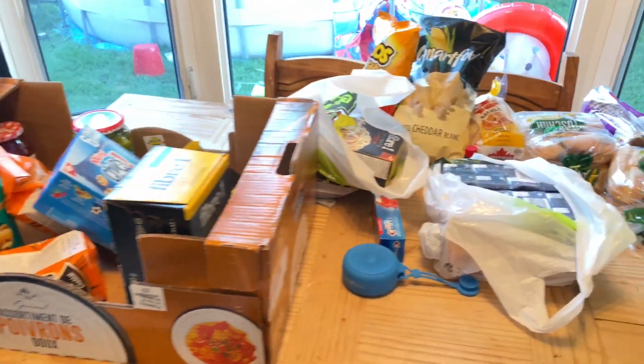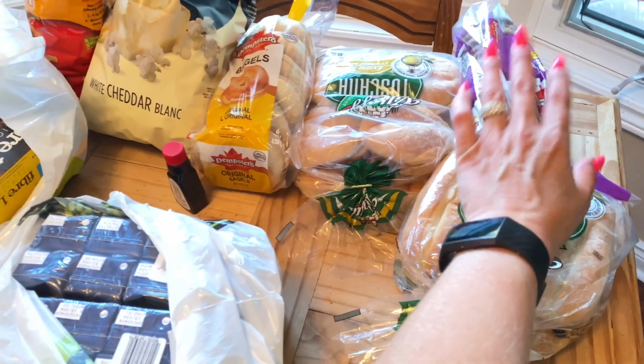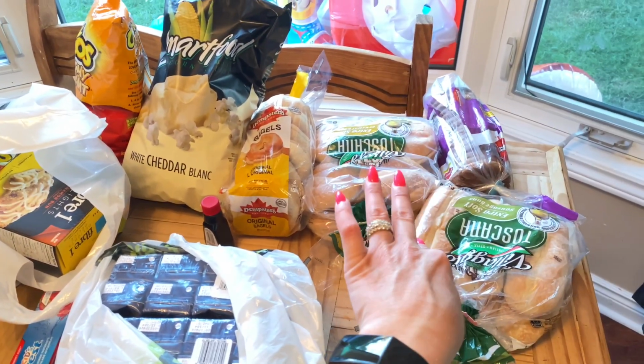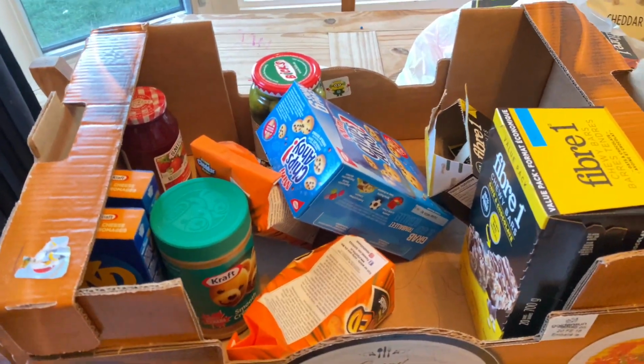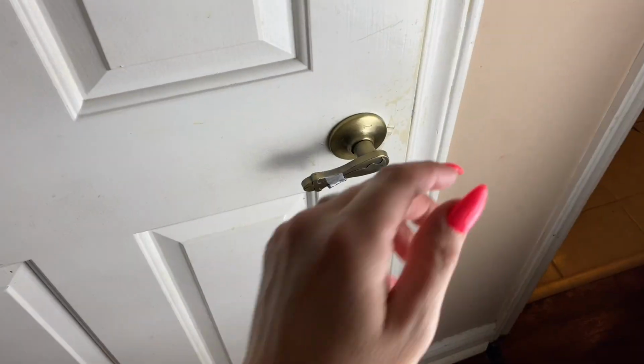All right, guys, so here is my overflow. As you can see, I have some juice boxes here, the bread, the chips. This is stuff that all needs to go relatively near the top because I don't want them to get squished. We have some snackies in here as well as all of this stuff. And let me go show you the pantry because this is going to be a task. Are you guys ready for this?